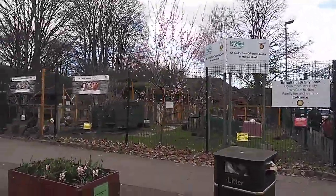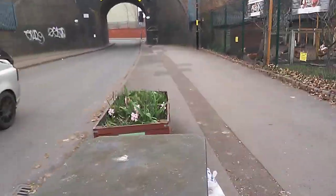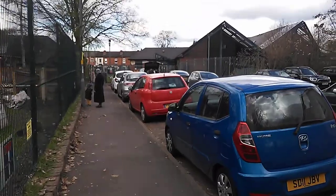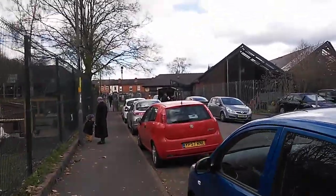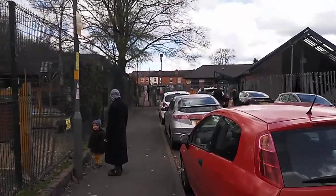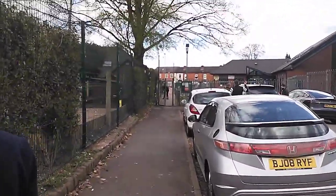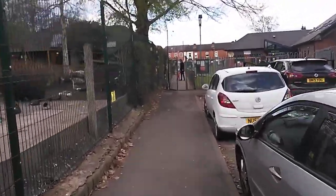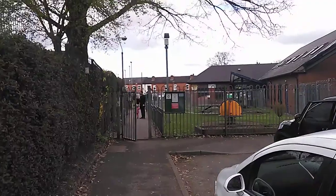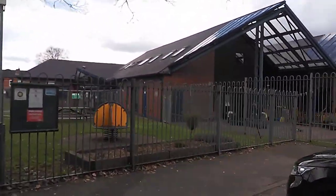Paul's Trust, which we're a member of. There's our community planter, maintained by our gardeners. This is Malvern Street here, which was a terrace street, but that was demolished in the 60s, and then the land has been able to be used for community use. So as we walk down Malvern Street towards our entrance, over to the right is Balsall Heath Children's Centre and St Paul's Nursery.